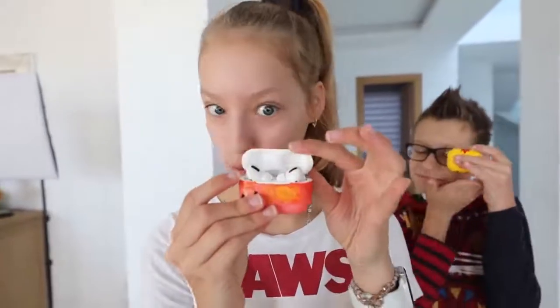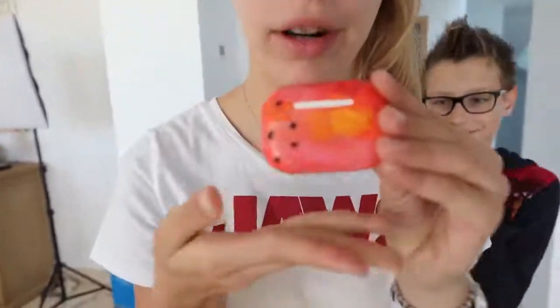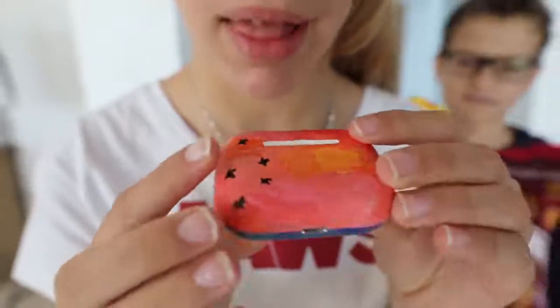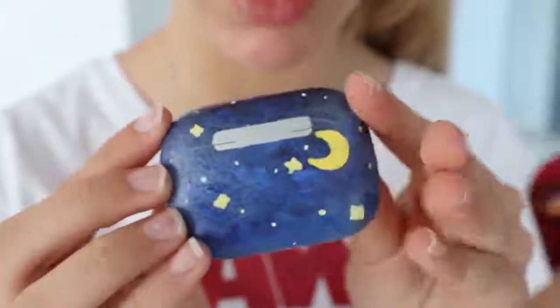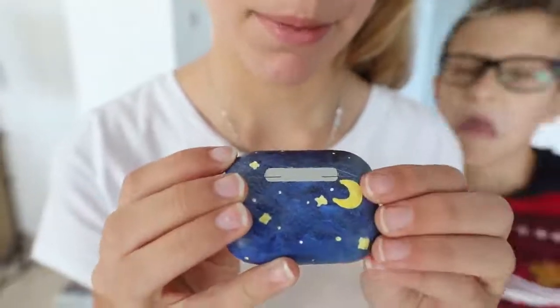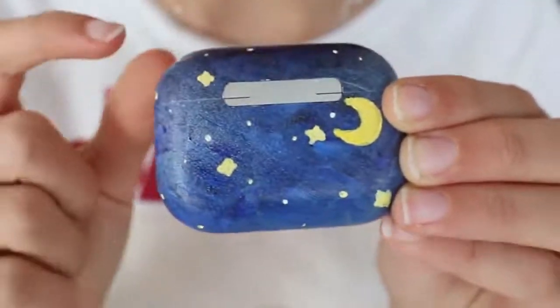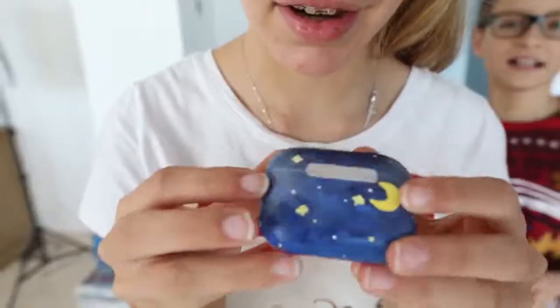So guys, this is the full reveal of my AirPod Pro. So right here, it's the morning side. We got a very nice sun. We got a couple of birds. It's a little darker at the top and lighter at the bottom. And if we flip it over, oh my gosh, it's nighttime. We got a moon and we got a whole bunch of stars. We got so many stars using this spray paint all over the place. Of course, it's darker at the top and lighter at the bottom.